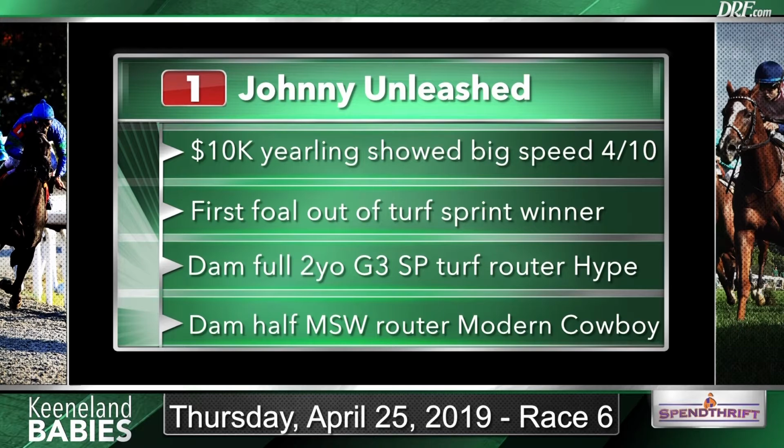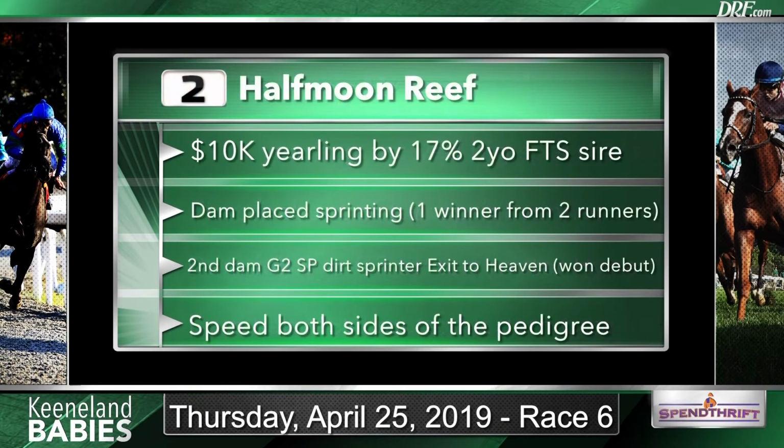second start. Ran a really good second when he showed that speed to the very well-meant Alec and Arthur, who is going to graduate up to stakes company next week, Churchill Downs. That's the plan. I think Johnny Unleashed is a really quality horse, and I've really been looking for him to run back. The number 2 is a Louisiana-bred son of Half Hours named Half Moon Reef.